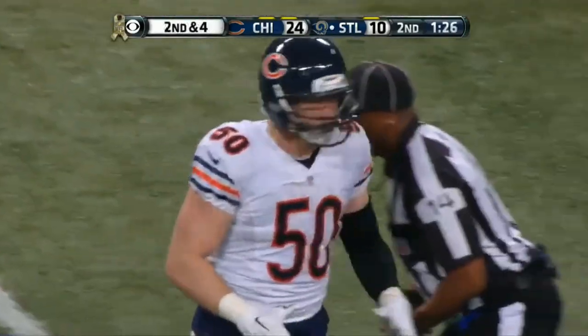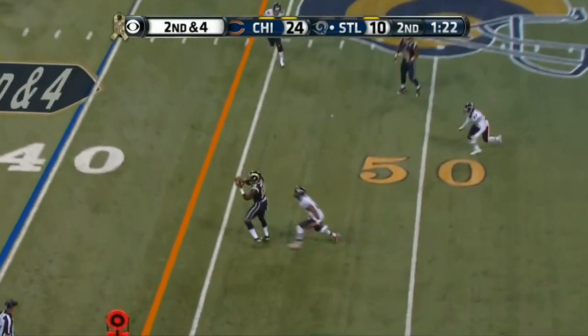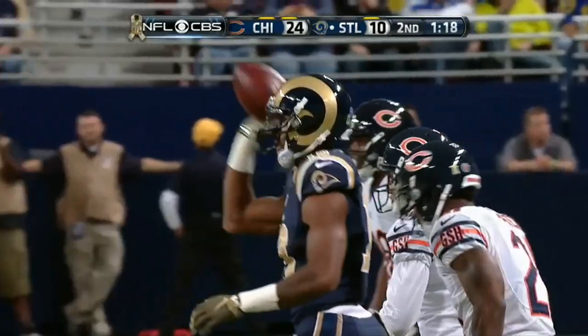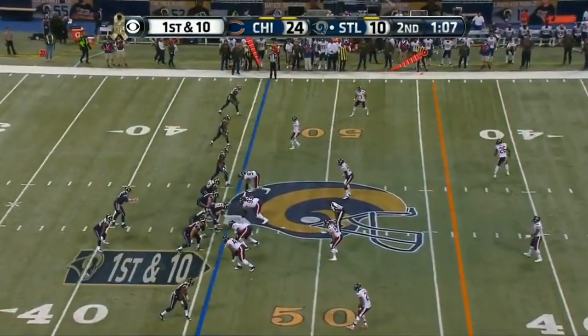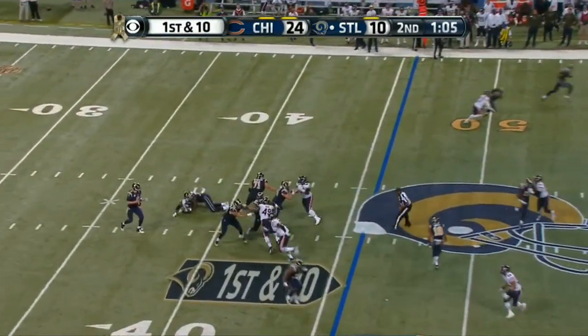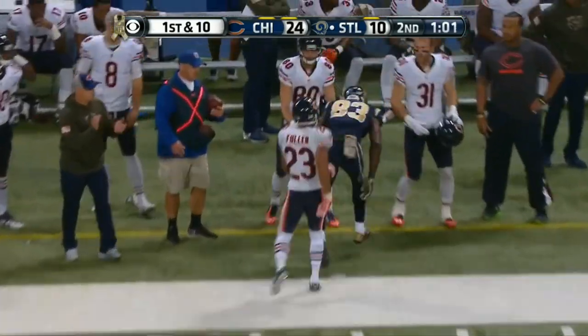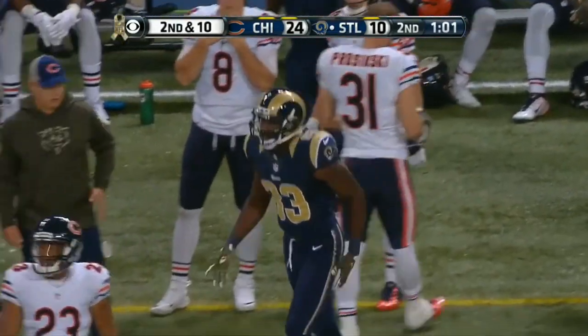Foles ran the no-huddle with Philadelphia the last couple of years. He feels very comfortable. Fires this one to Kenny Britt with his first catch of the day, and he's got a first down. 1:17 to go. Game if they so desire. Foles, sideline, incomplete. Little too high for Brian Quick, and that stops the clock with 1:01 to go.